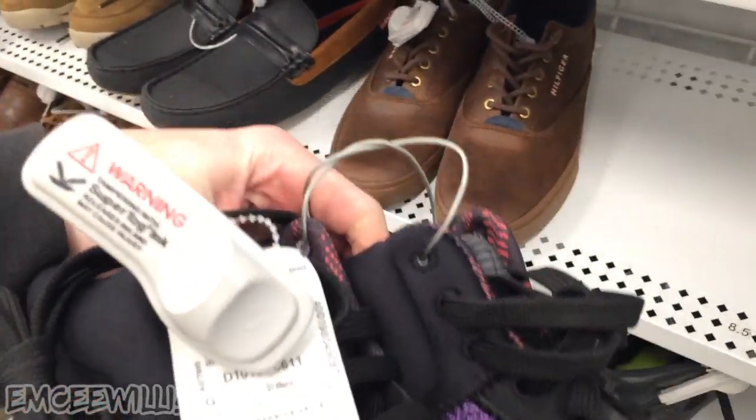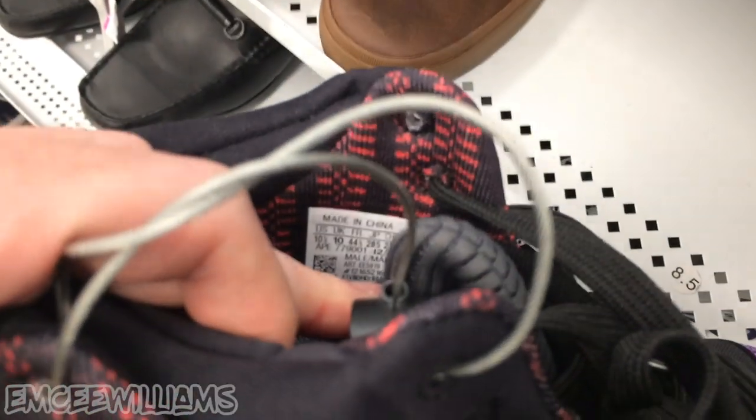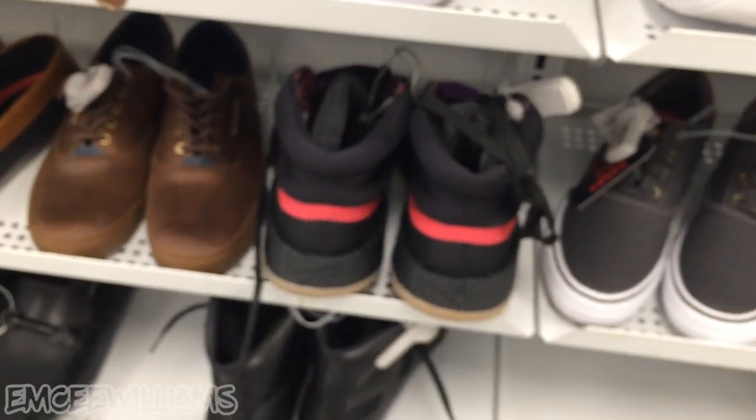And what size are we working with? Another 10.5. Which, once again, is a good size, but it's also usually a very commonly sold size anyway, because a ton of people wear 10.5. I guess we'll grab these, see what's up with these, and see what else we're working with.